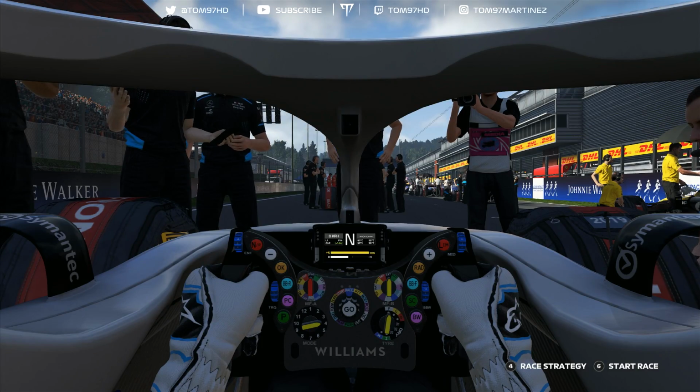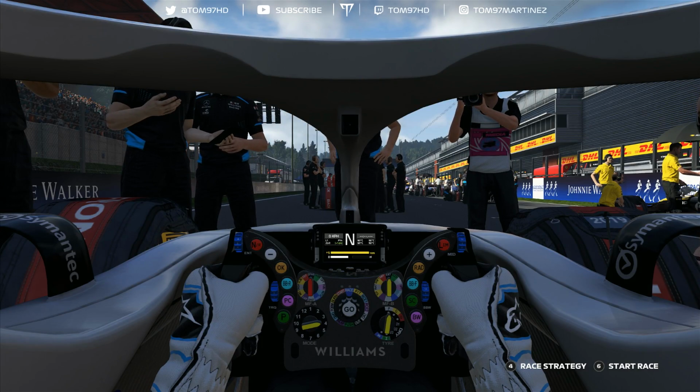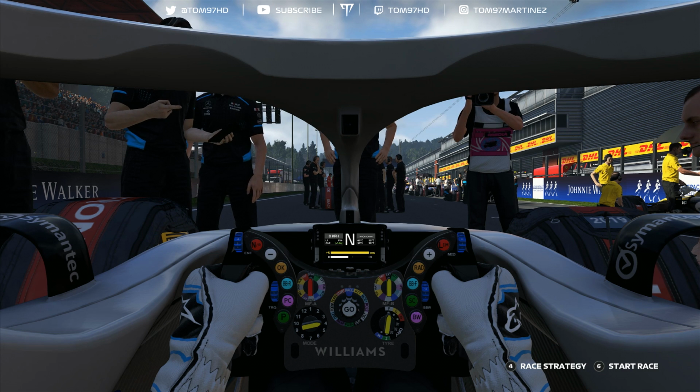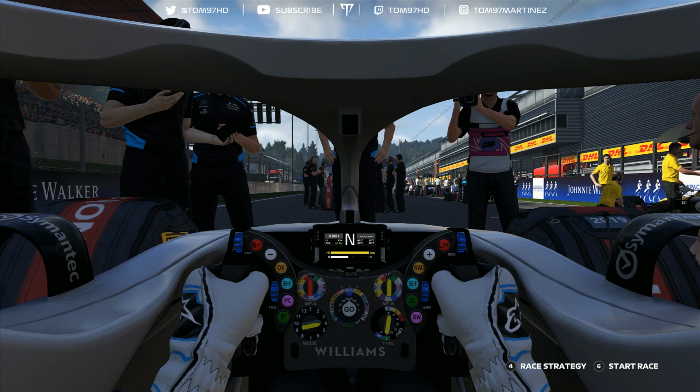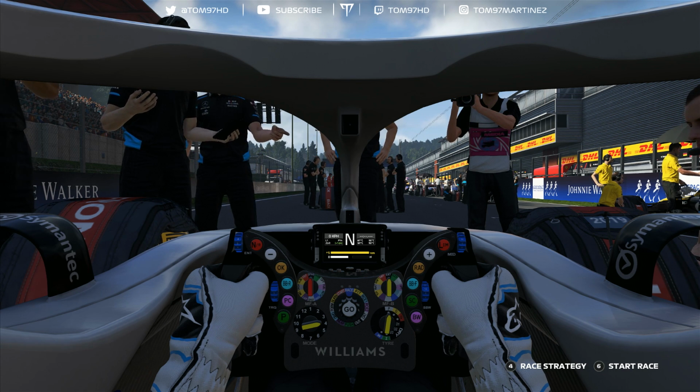Right, so here we are on the grid, starting from P14 for the Belgian Grand Prix. Overall, as you guys saw, not the best qualifying, but we're going to try and put things right in the race. Normally, I do tend to have better race pace on the Sundays, and I think strategy is going to be key around here, and starting on the medium tyre is going to be the one.